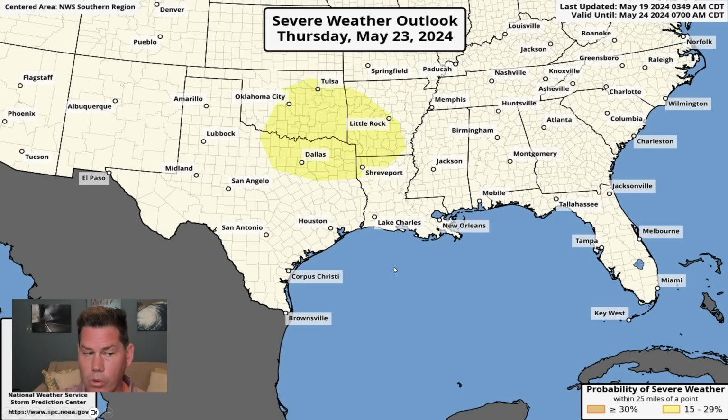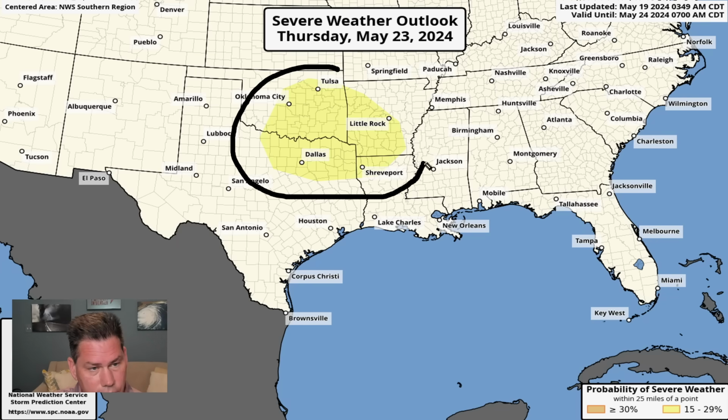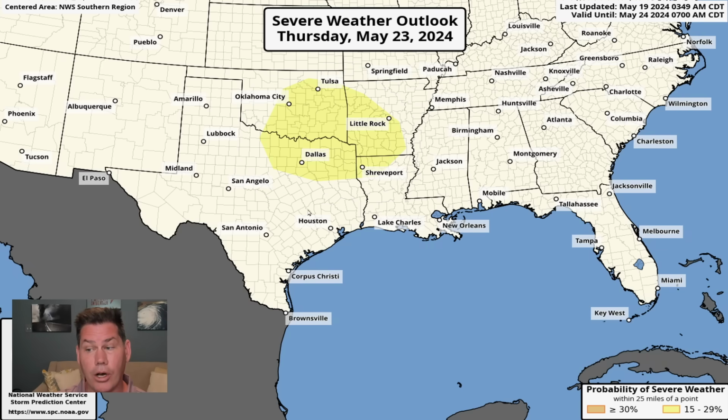And that's exactly what the Storm Prediction Center has, at least right now, for that day 5 risk, going all the way up into Thursday, back into the Tulsa region, getting into Oklahoma City, as well as into the Dallas-Fort Worth region, into Little Rock, as well as into areas of Shreveport. Now, this will likely be changed and get expanded as we have a little bit more certainty going into Thursday. But nonetheless, we've got a bumpy ride to contend with, literally from Sunday all the way to Thursday.